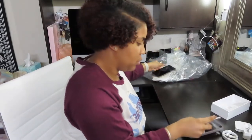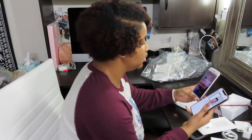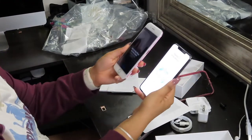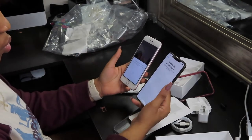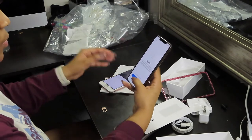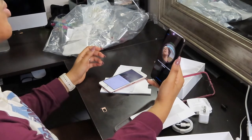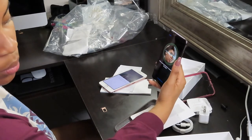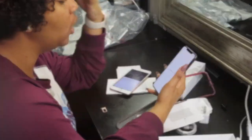So, let me take my SIM card out of this one. They didn't go through. So it says, if you have an iPhone, of course they do the iPhone thing. Okay, so it's asking me to do Face ID. I feel like this video is supposed to be more turnt, but, okay, bad angle right now.